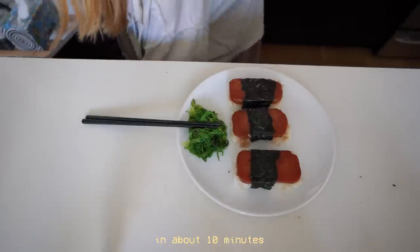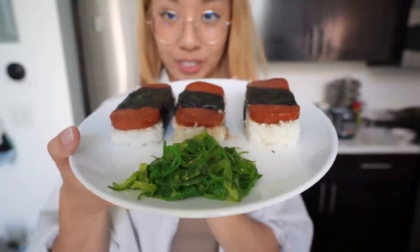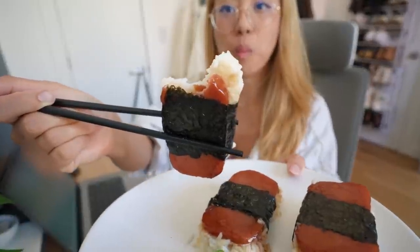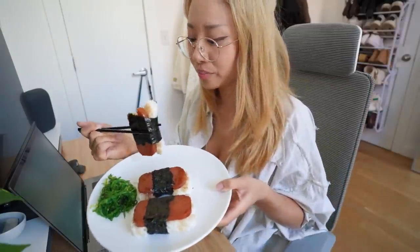And here is our lunch. These are a little bit wonky looking, but I just don't have that much time because it is a work day. And then I added some seaweed salad from Costco. And yeah, I'm gonna take this to my desk because I am slightly busy today. But sometimes I do eat with James, but he's also working upstairs. So off to our desk. I feel like it's easier to use your hands to eat these because they kind of fall apart, but I always use chopsticks, so yeah.